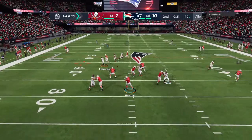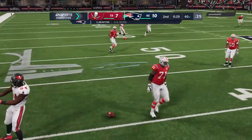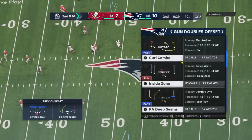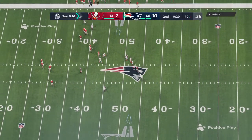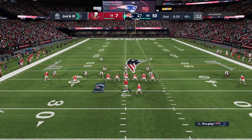On first down, Newton. And that one will fall incomplete. Clock here now, just under 30 seconds to go in this first half. So second down and 10. Once again, they'll go from the 40.